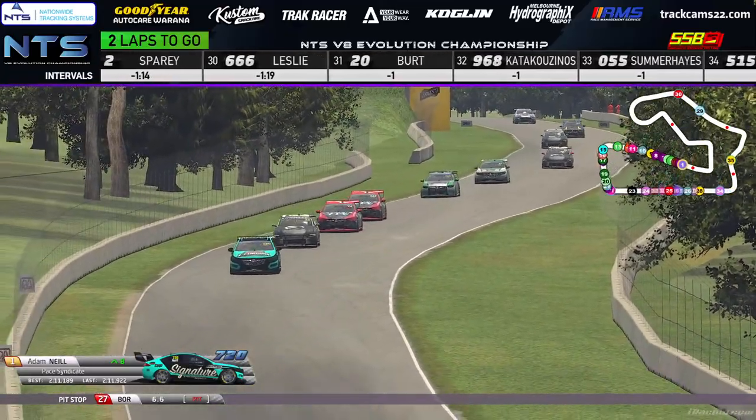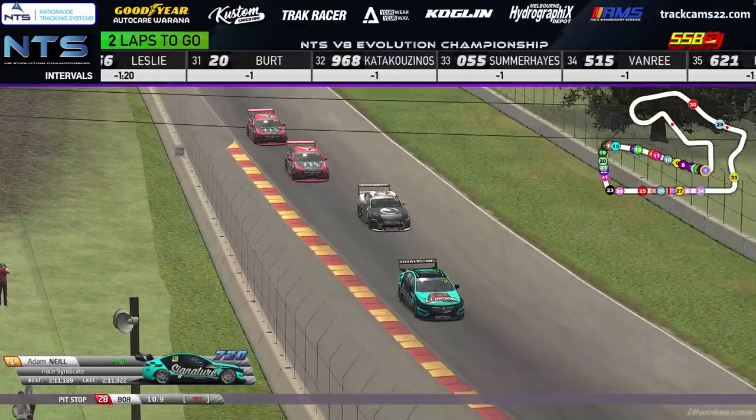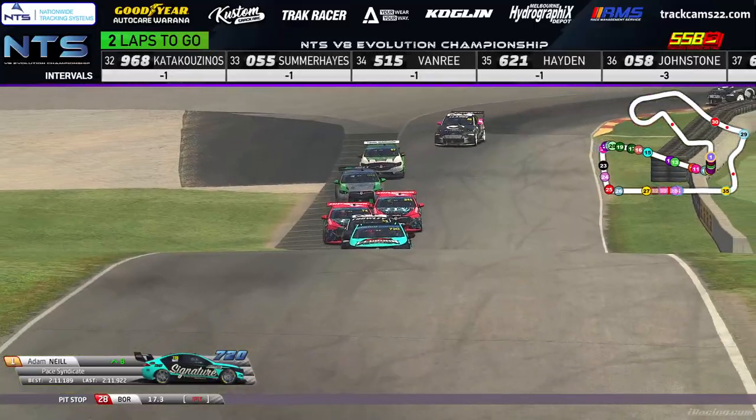So is this lap 27 now? 26, I think. Yeah, 26, okay. Next lap is 27, yeah. Yep, still 2 laps to go.